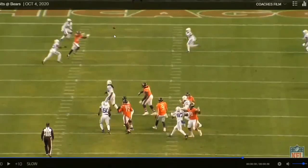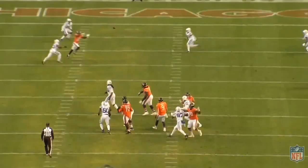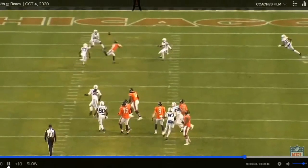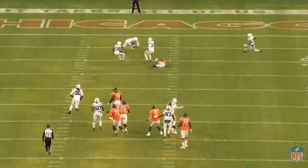And if this ball is tipped, he put himself in a position to make a play on a tipped pass. He knows he doesn't have to run up and make a tackle. So he puts himself right in line with the pass itself to make the catch if it's tipped. That's why a lot of your tipped interceptions aren't necessarily luck, because the player put themselves in a position to make a play just in case something like this happens. Julian Blackmon does so, gets the ball.